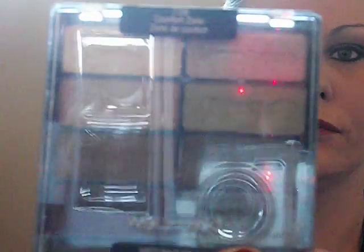Now, I got two eyeshadow palettes that I've been loving by Wet n Wild. One is the Coffin Zone, and the other one is the Knock on Wood. We are all familiar with these.